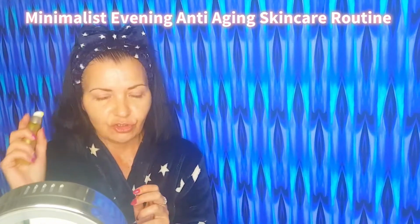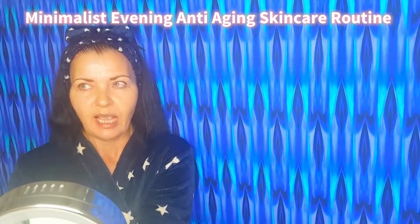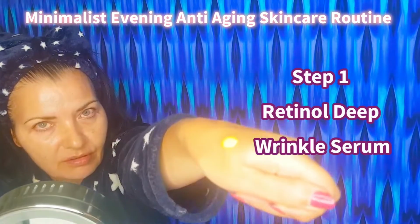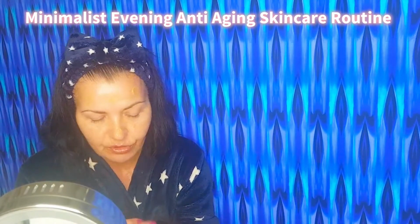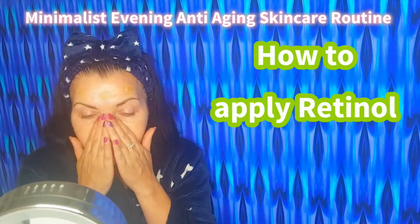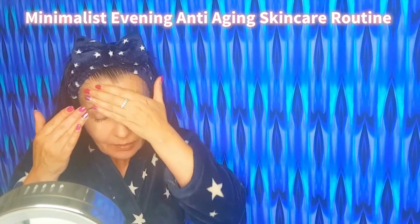For this minimalist approach, you can check online, it's perfectly safe to use the Deep Wrinkle Serum and the RoC Retinol Deep Wrinkle Night Cream together. Just allow 15 to 20 minutes after your serum has absorbed, and then apply your night cream. So first of all, let's apply this beautiful silky formula, and let me tell you all about it. I'm simply applying it in the same way I would the cream: 3 dots, 3 dots, 3 dots, just to make sure I'm getting the serum all over. So you smooth it onto your skin, just like so.